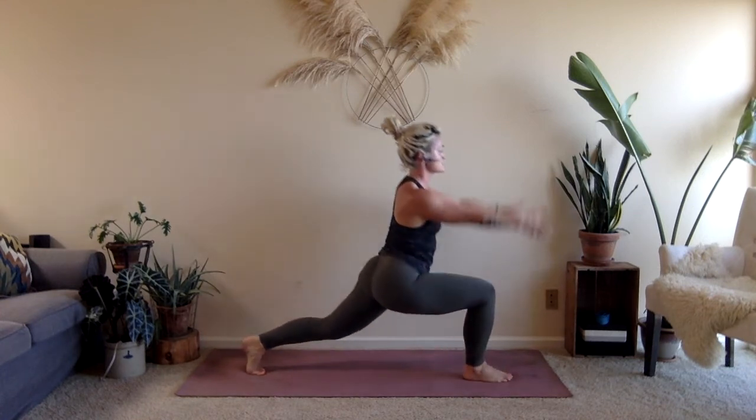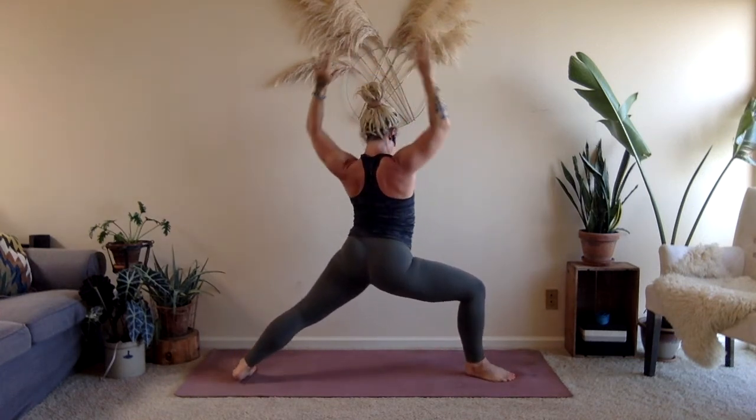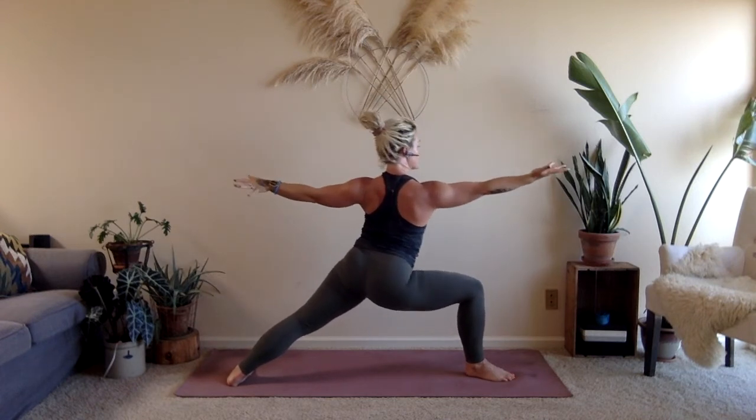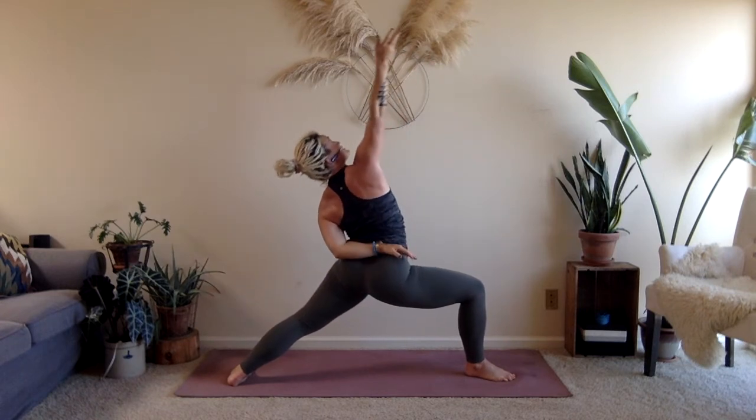Nice. Inhale, crescent lunge. Exhale, warrior two. Flip the right palm up, inhale. Reverse warrior, exhale.